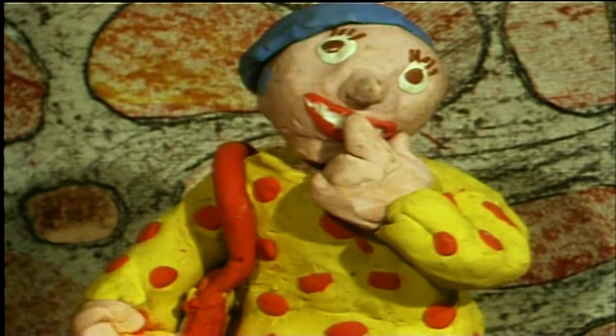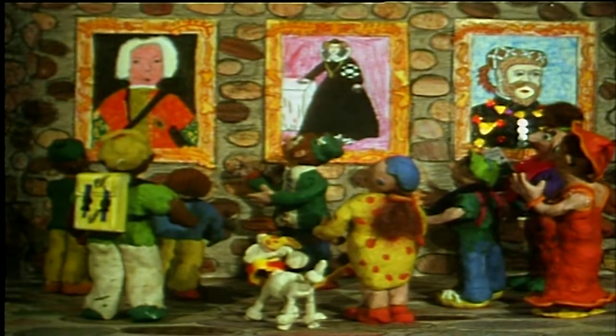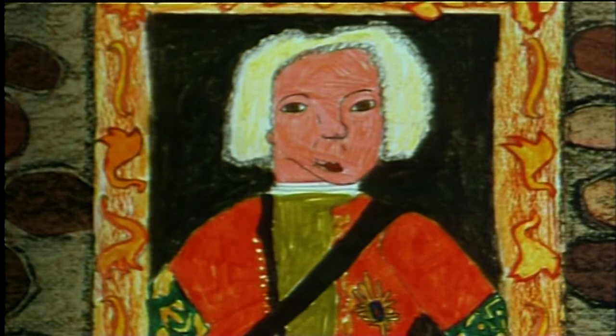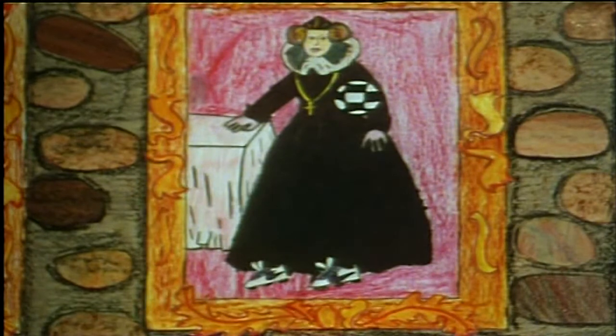Well, never mind. Here we see the portraits of some famous people who stayed in Stirling and made Scottish history. Over here, our own Bonnie Prince Charlie. In 1746, he and the Jacobites entered the town of Stirling, but they never gained the castle. In the centre, Mary, Queen of Scots. She was crowned here in Stirling Castle.